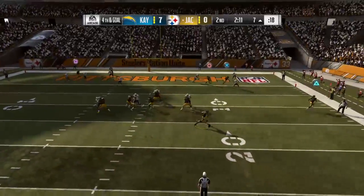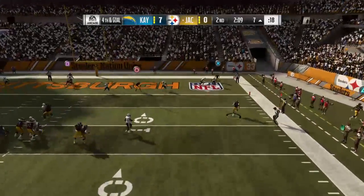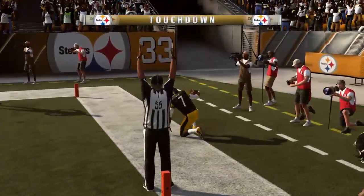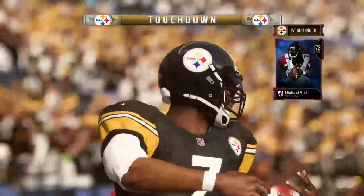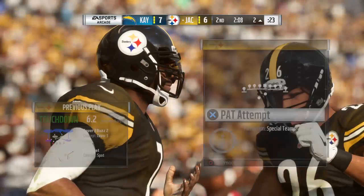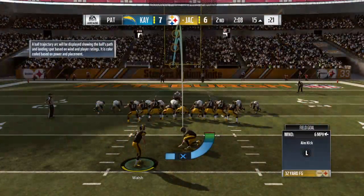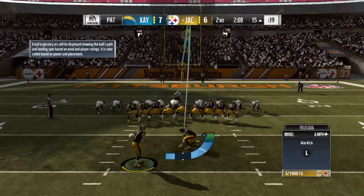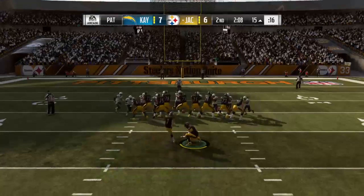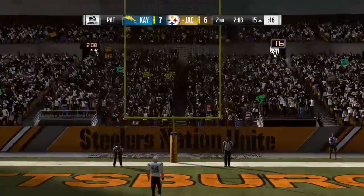4th down, Vick, eluding the pressure right. He can run, and he's in for 6 and a Steeler touchdown. Yes, sir. Michael Vick taking it in from 7 yards away. And the Steelers are an extra point away from tying this thing up. And that was just an old-fashioned scramble play, 4th and goal, and he willed his team into the end zone.